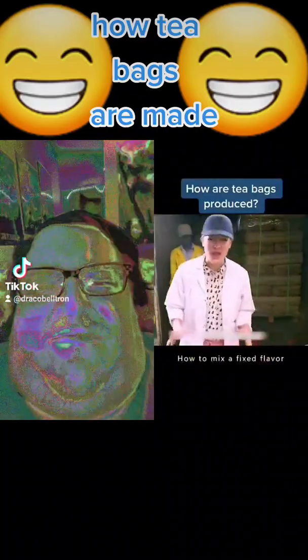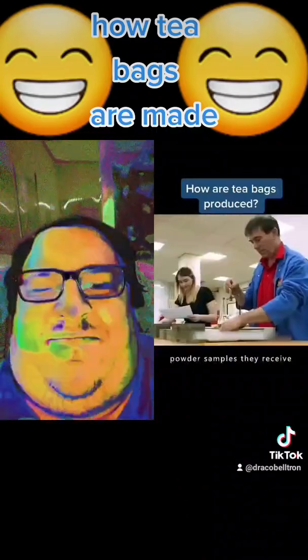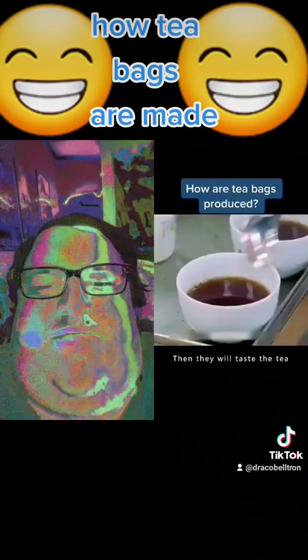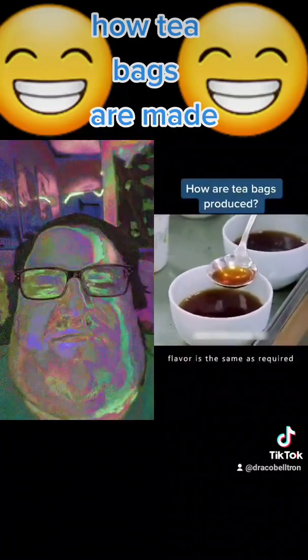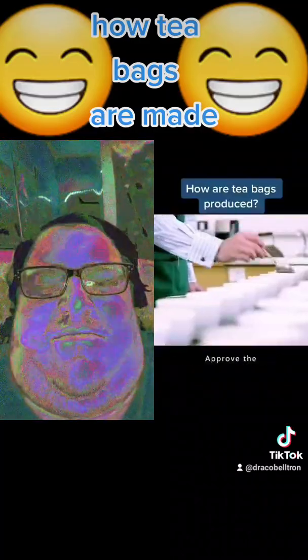Tea leaves of each season and origin have different flavors. How to mix a fixed flavor? It's the turn of the tea tasters to come out. They will take the tea powder samples they receive and mix them with each other in different proportions to brew tea. Then they will taste the tea to determine if the flavor is the same as required. If it meets the standard, he will provide a sample list of proportions and approve the workshop to start production.